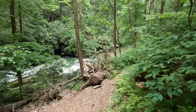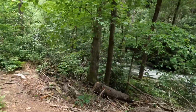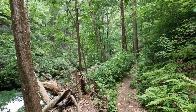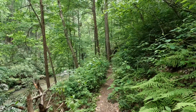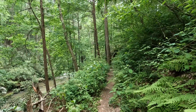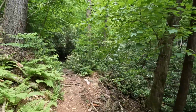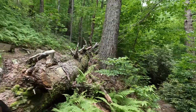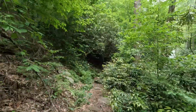Okay, so when we get down here, you're going to see the path goes to the left here, and then it also goes to the right, which has grown up quite a bit, so I'm thinking a lot of people are not going to those lower falls. But that's where you're going to come back from the lower falls, and then keep walking forward to get to the upper falls this way, and then come back and go back up that way we just came to exit.